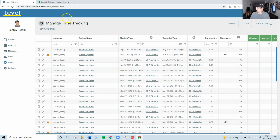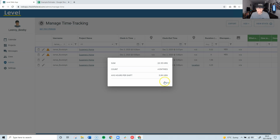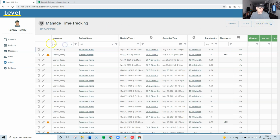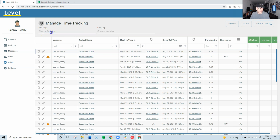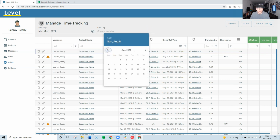What the time tracking tool does is show all your timesheets across all your employees in one place. And you can filter this data quite easily by selecting the drop down menu. Here I can look at James's time. I can look at all of James's time. When I click view stats, it'll give me a sum of all his hours as well as his average hours. This is really helpful for running payroll. So if I wanted to run payroll, what I would do is click set pay period. And let's just assume that the payroll period is for the first week of March. I am going to go to March.